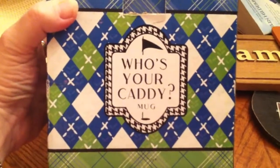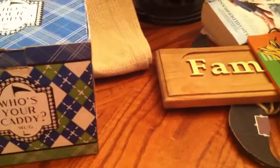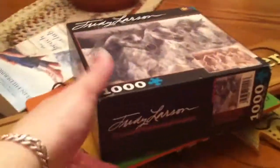This is new in the box. It's a coffee mug. It says, "Who's your caddy?" It's really cute. Brand new, still in the box. Probably going to take that out to my antique mall. Mugs do pretty good if they're unique. I might check on eBay and see what they're doing.